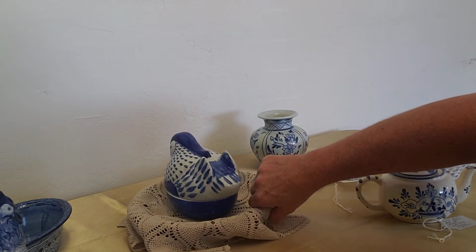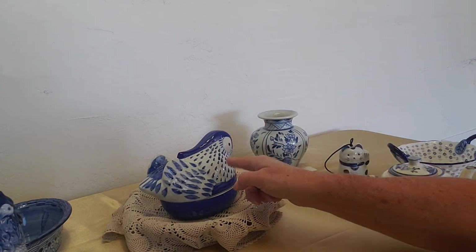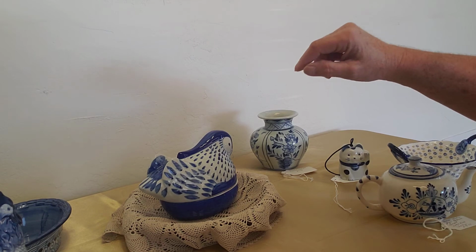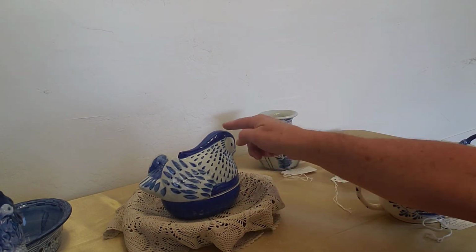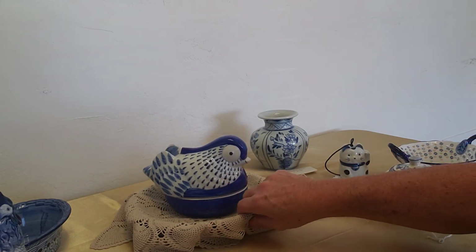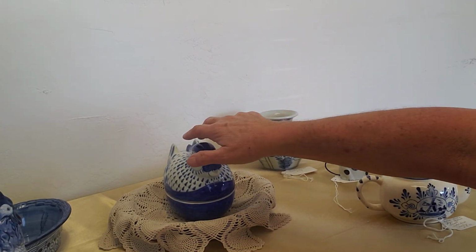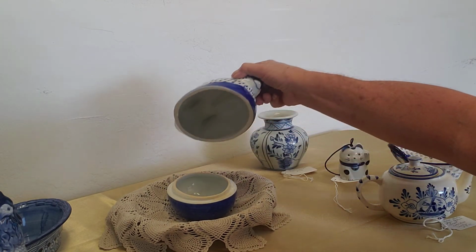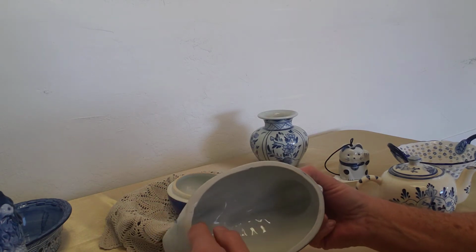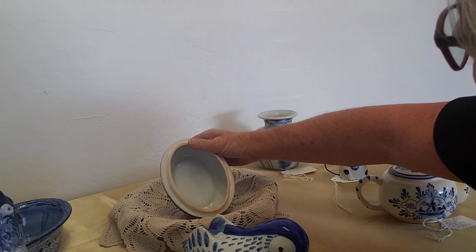as you can see. So the top of him is painted with beautiful feathers that actually look like feathers. It looks like he has little eyelashes around his eye, and you can see the top of his feathers laying down, and very big eyes. This is a partridge on a nest, a covered dish. He has a few chips on the inside, but you can't see those when the top is on it. This is what the inside looks like.